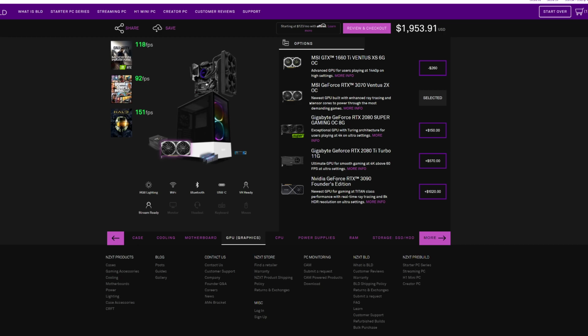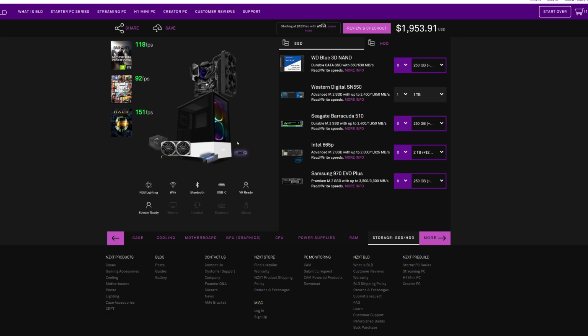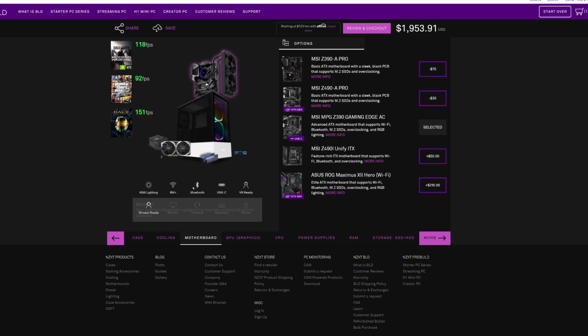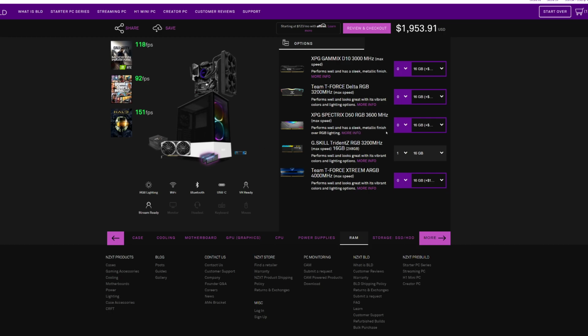Anyway though, my recommendation would be going with a 3070 here. That's not a bad build at all. Power supply, we have a 750. So actually, this is not a bad base PC, especially with a 3070. It has liquid cooling. You know what? It's kind of funny. I was going to change it up and be like, let's change this, change that. But there's not much I would actually change here.